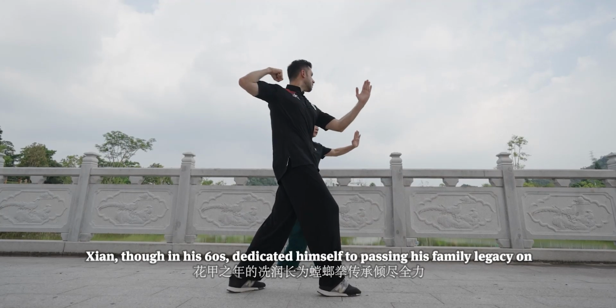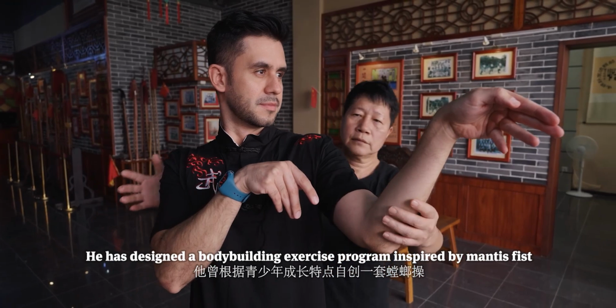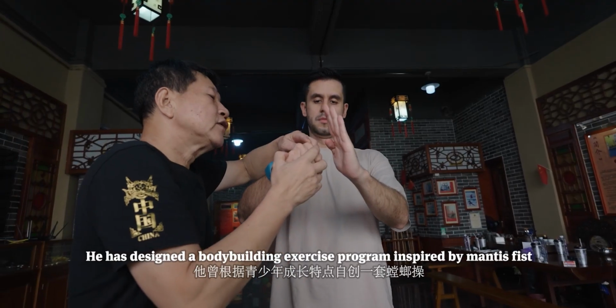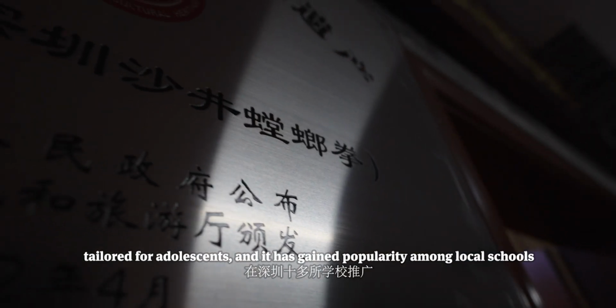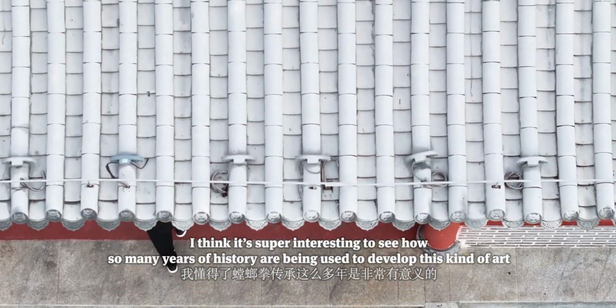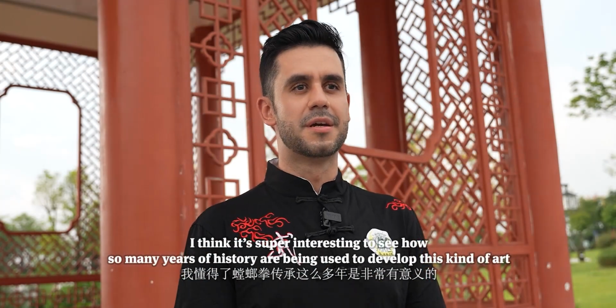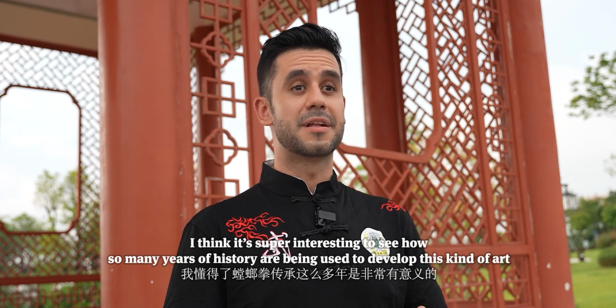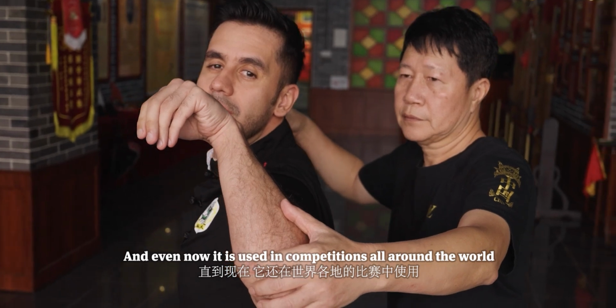Xian, though in his 60s, dedicated himself to passing his family legacy on. He has designed a bodybuilding exercise program inspired by Mantis Fist, tailored for adolescents, and it has gained popularity among local schools. I think it's super interesting to see how so many years of history are being used to develop these kind of arts, and even now used in competitions all around the world.